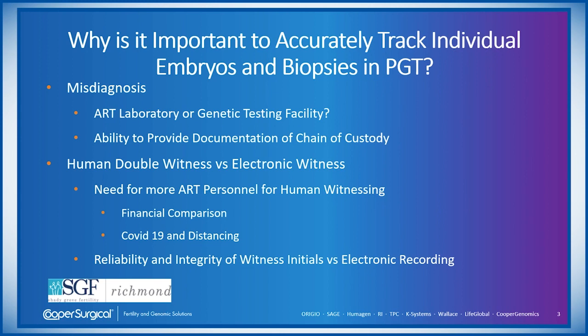When a misdiagnosis occurs, the first question is, was it a mix-up in the ART laboratory? ART laboratories do not have the luxury of being 98% accurate, and therefore they must document the chain of custody for every gamete, embryo, and biopsy in the laboratory. As we know, the chain of custody must be witnessed and documented for each ART step. This can be accomplished by having a lab person double witness each step, or where feasible, an electronic witnessing system.